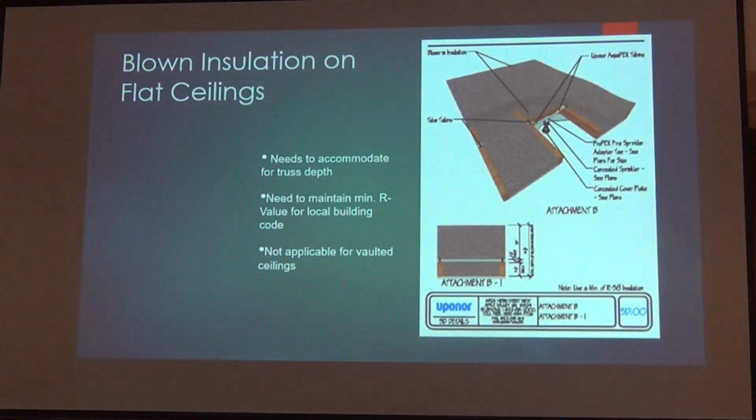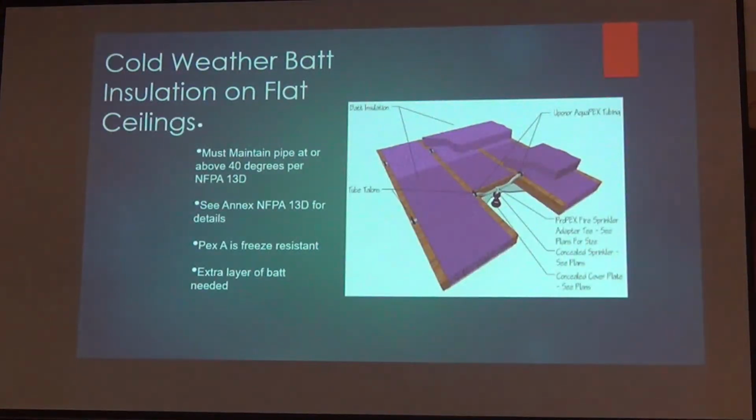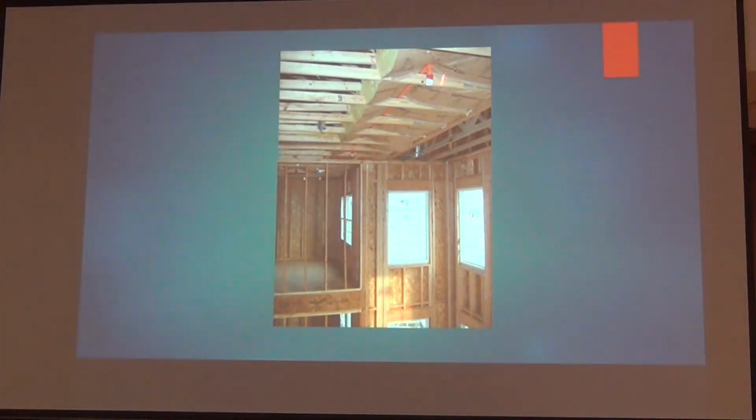You can run it above and make sure that there's enough insulation above it to make sure that there's an R25 above it. That's not a preferred way to do it. This is more of a preferred way to do it. You tent over it. What does that look like? Just like this. All right, that allows the heat from this area to go through the drywall and keep that pipe warm. That's what we're trying to achieve, 45 degrees of that pipe.